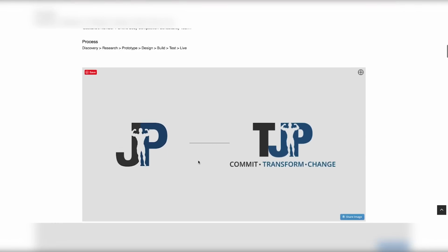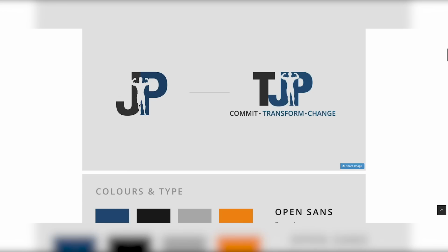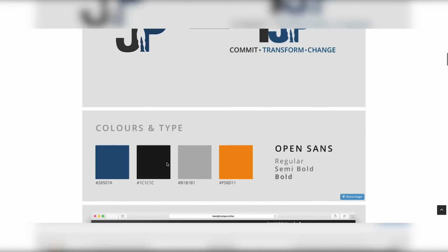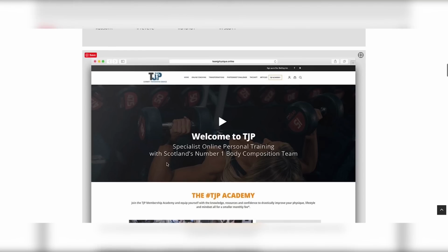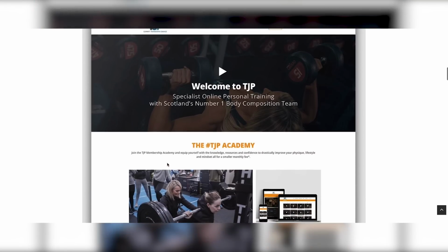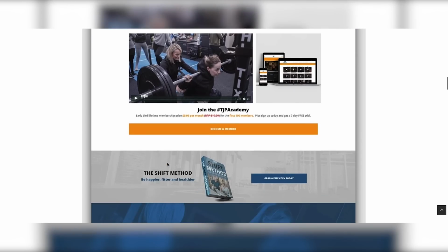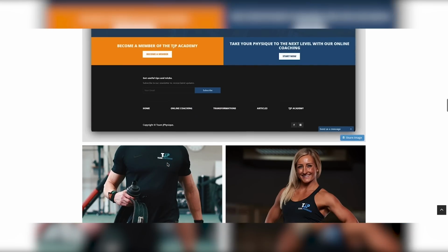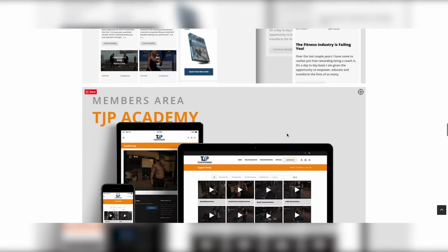So I'm assuming this is the logo, the mark for it. Again, probably need a little context. Maybe on one of these pages on the top left, it could say logo design, colors and type. Yeah, this looks like it's all a design system. And then this is the website. Okay, so now it's starting to show off some of the features for the website.